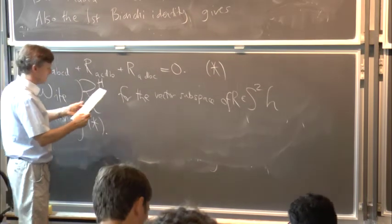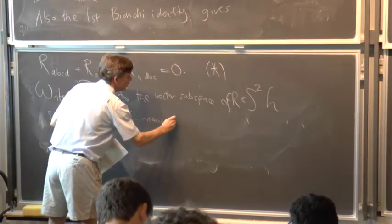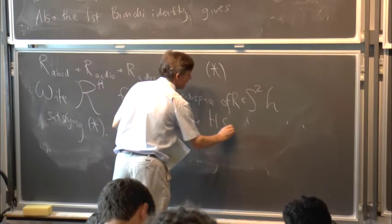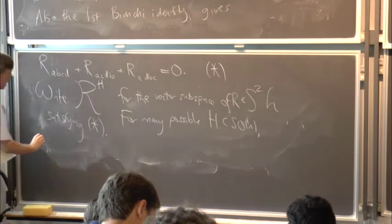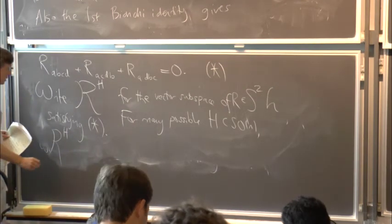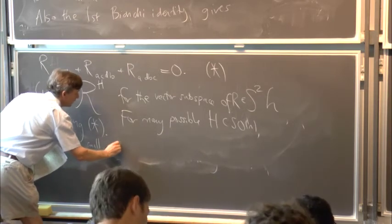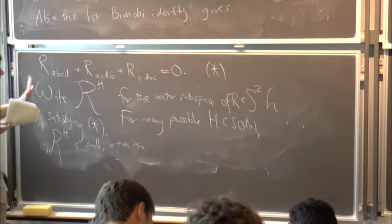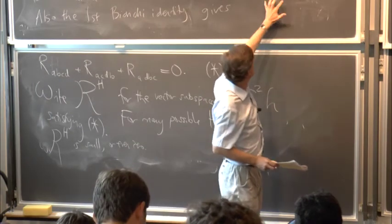And well, for many possible subgroups big H in SON, this R big H is small, or even 0. So we're intersecting a bunch of vector subspaces in the vector space of all curvature tensors.